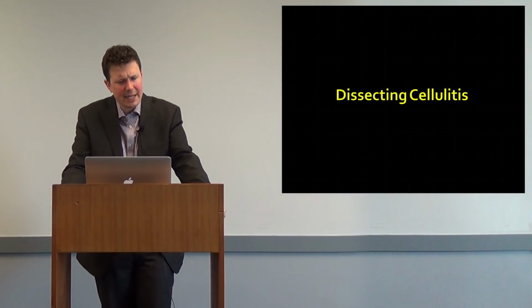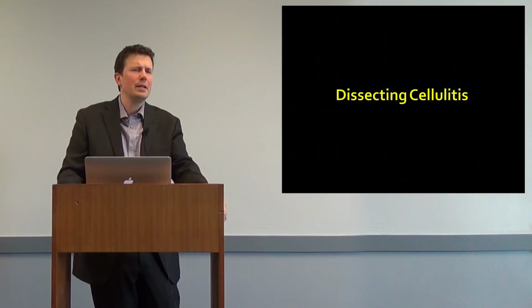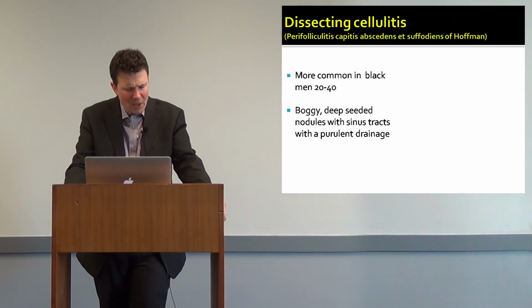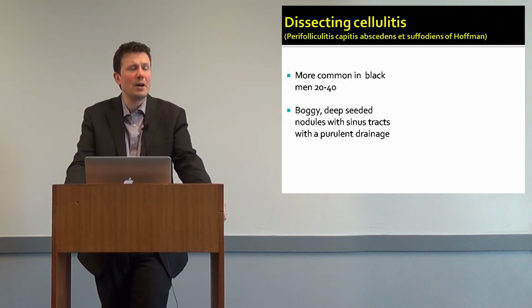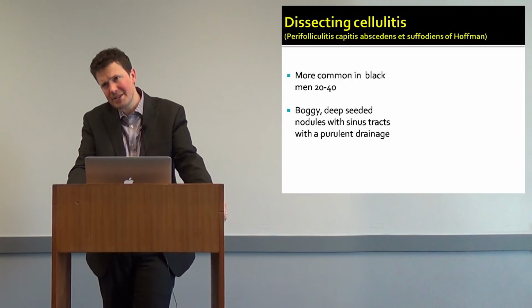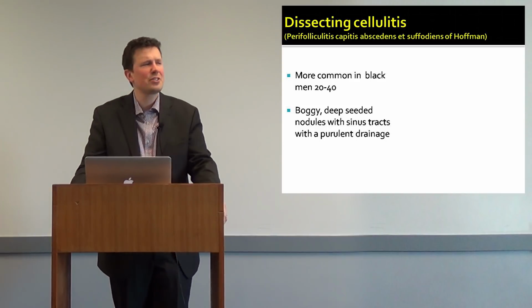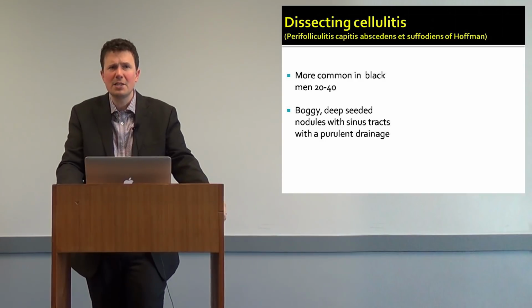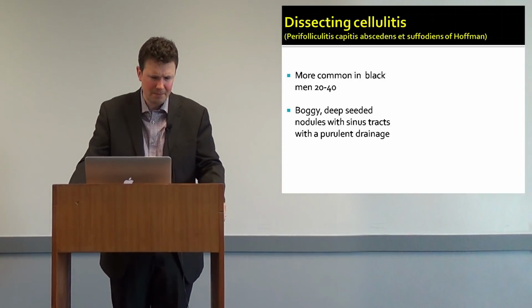It's a condition that commonly presents in black men, age 20 to 40. And the thing that's important to remember in this particular epidemiological statistic is these are young patients. These are patients at the start of their career. These are patients early on in their social lives. And these can be very debilitating conditions.